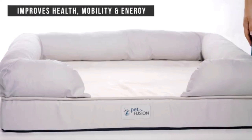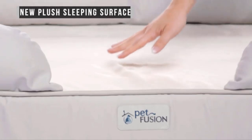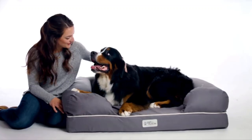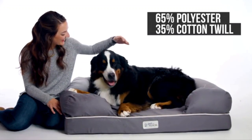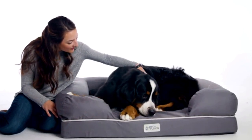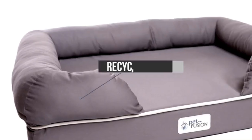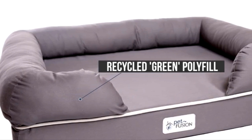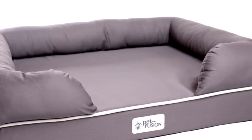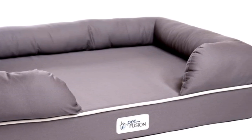For an even softer night's sleep, try our new plush sleeping surface. Made from 65% polyester and 35% cotton twill, your dog is sure to have a good night's sleep on this durable and comfortable bed. PetFusion's recycled green polyfill support bolsters are generously filled. These bolsters, combined with a solid base, provide a smart design, offering optimal support and comfort.